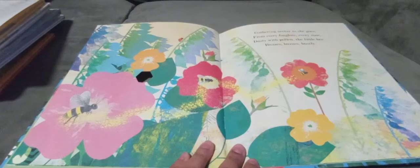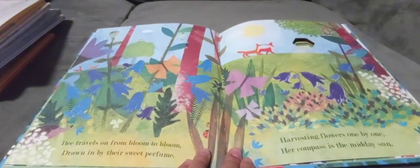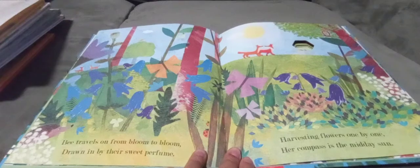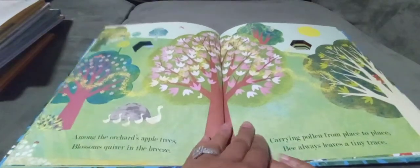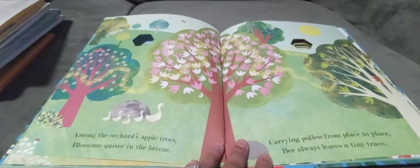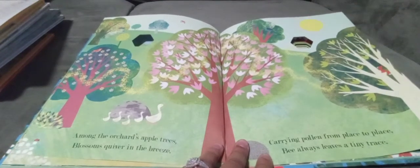Gathering nectar as she goes, from every foxglove, every rose, dusty with pollen, the little bee buzzes and buzzes, busily, busily. Bee travels on from bloom to bloom, drawn in by their sweet perfume, harvesting flowers one by one. Her compass is the midday sun. Among the orchard's apple trees, blossoms quiver in the breeze, carrying pollen from place to place. Bee always leaves a tiny trace.